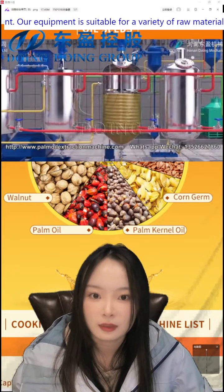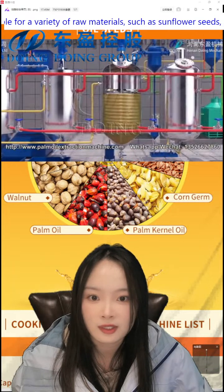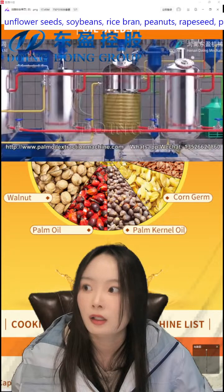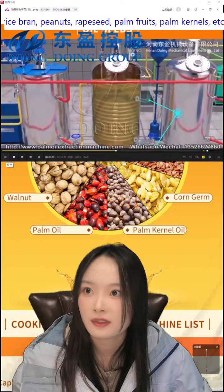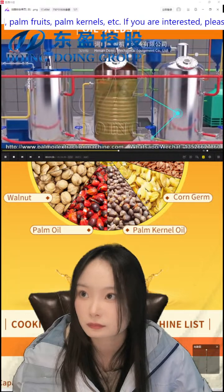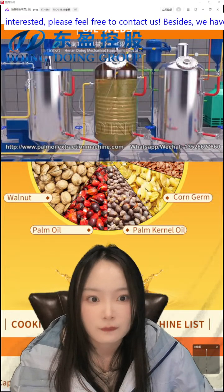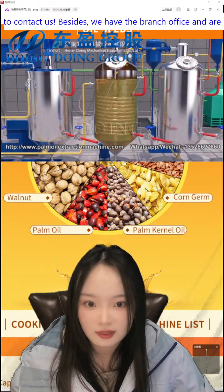And the next one, we will enter our decolorization section. In the decolorization section, we need to heat the oil to 100 degrees before, to remove the water in the oil and prevent the oxidation of the oil.